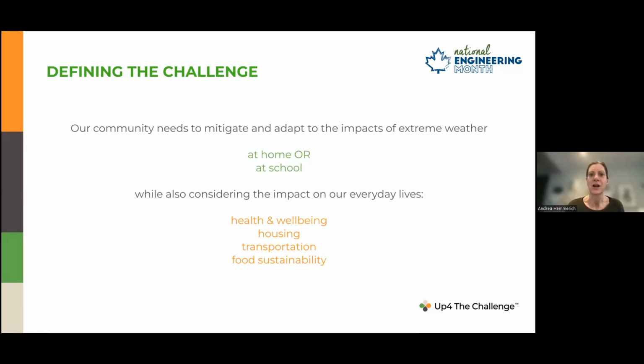So the impact on housing was ranked number 1. Food, I think, was ranked number 2, health and well-being, possibly transportation. So looking at those issues and thinking about what that looks like either at home or at school, and possibly focusing on one of the extreme weather events that we talked about. So snowstorms, heat waves, whatever that might look like.